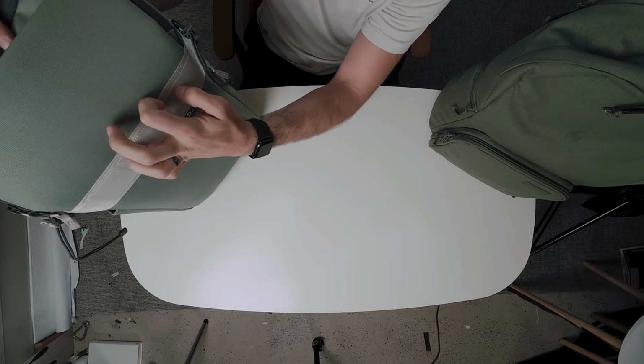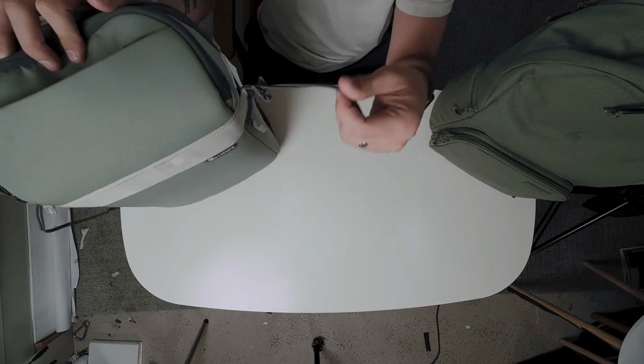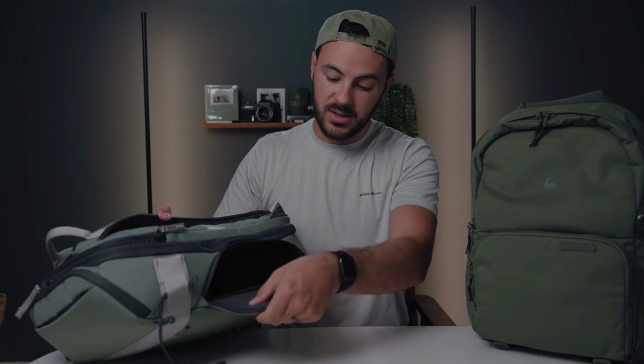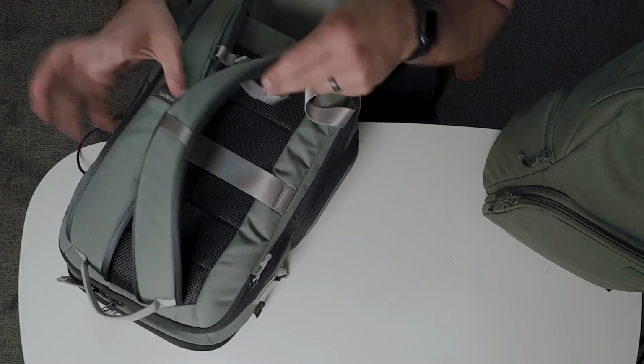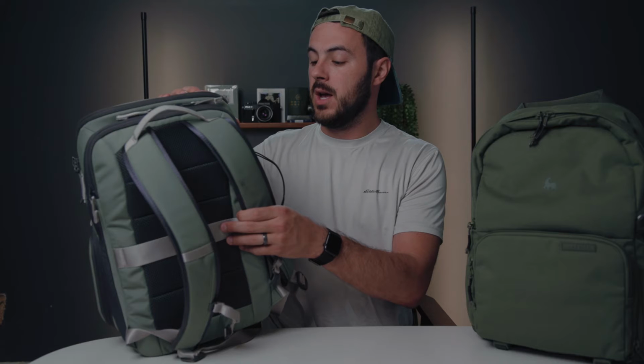This strap here, which honestly is kind of hard to get my fingers into and get this loop through. The zippers are YKK zippers. The material on the inside is a really nice Velcro-y felt. I don't know if felt is the right word either, but really nice there. The straps seem super supportive with this air mesh on the straps as well as on the back itself. So the materials are great.